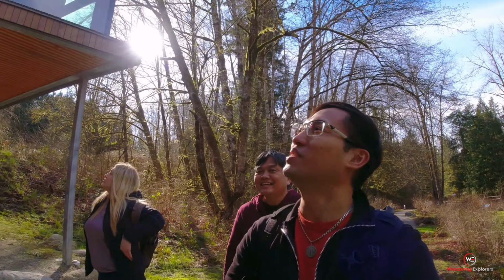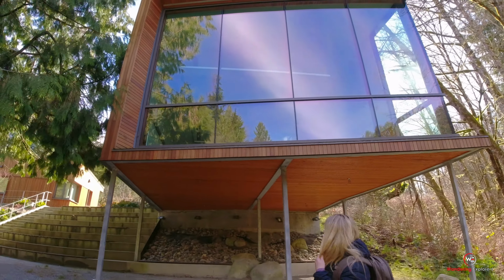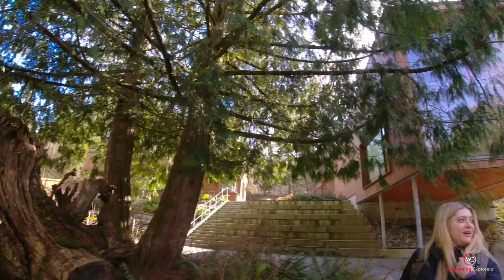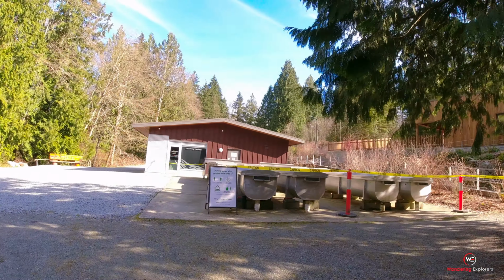Oh, and look at this. Just all of a sudden, look at this nice architectural building, guys. Nice house. I think that's an office. That's the office right there. Hatchery. We're here now at the Bell Irving Hatchery.